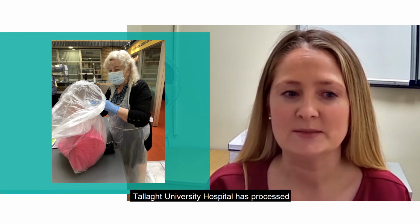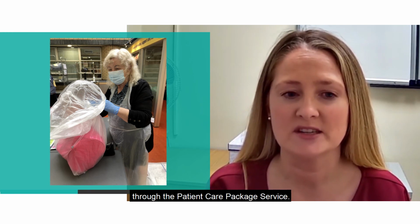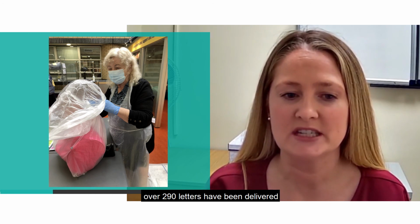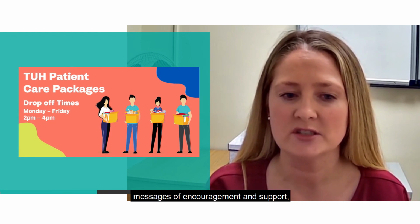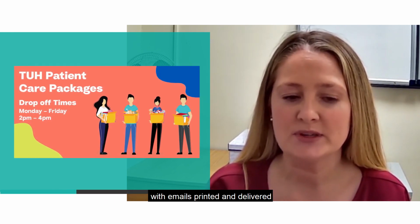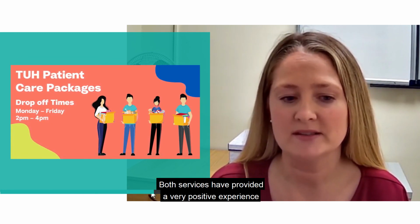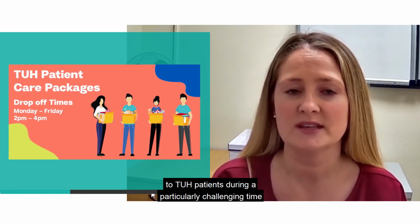As of late October 2020, Tallaght University Hospital has processed over 11,000 packages to patients on the wards through the Patient Care Package service. Through Sending Love, over 290 letters have been delivered to TUH patients. This service delivers pictures of loved ones, messages of encouragement and support, birthday cards, photos of scenery, and much more. Sending Love runs from Monday to Friday, with emails printed and delivered within a short time frame. Both services have provided a very positive experience to TUH patients during a particularly challenging time for them and their families.